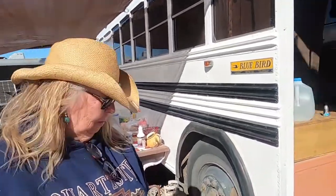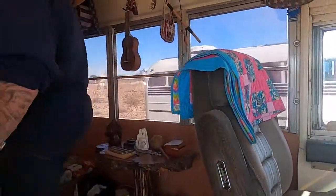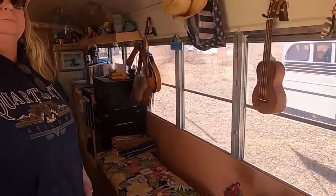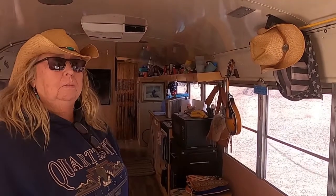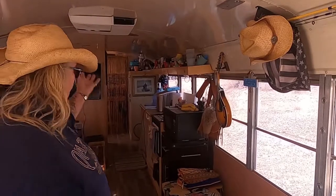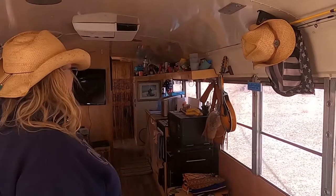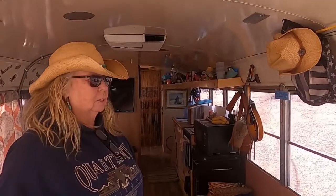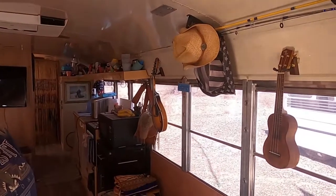Okay. Come on board. A little quieter in here. Yeah, it is. It's a windy day. So my son built it in 3 months for me. It's fully self-contained. It has a full bathroom, shower, stove, refrigerator. It's got an Onan generator on it. So it's mainly a battery pack and an Onan generator.